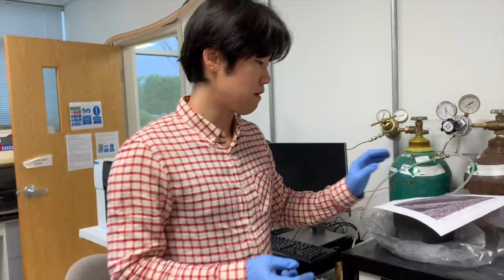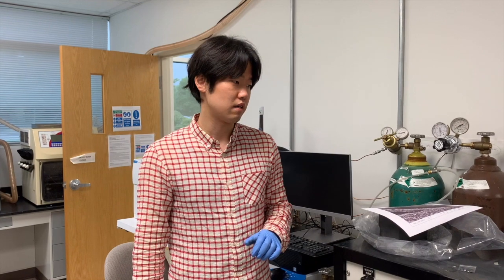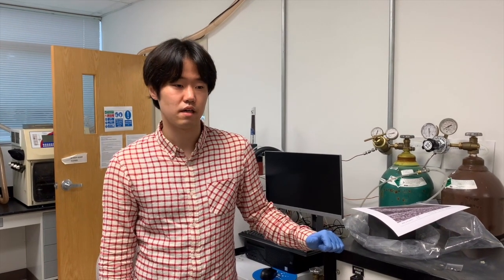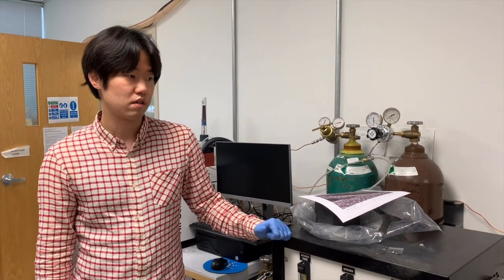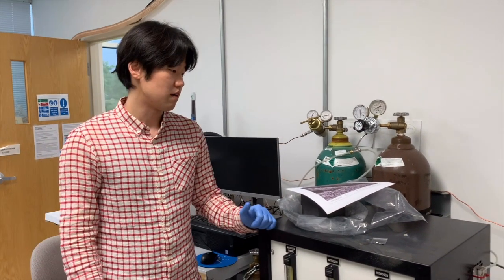So from this kind of experiment, I can get the data for the oxidation properties, and this data can be utilized for designing new nuclear plants and for developing new graphite materials. Okay, that's it for today's talk, and thank you for your attention.